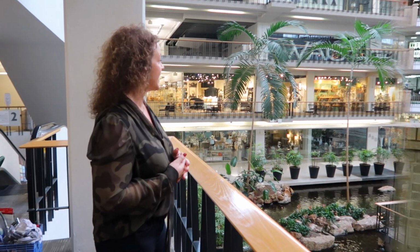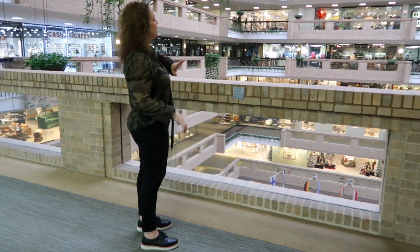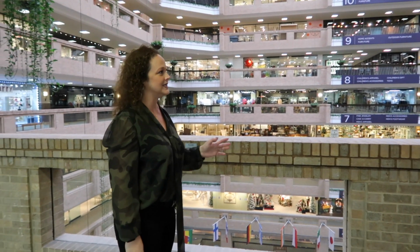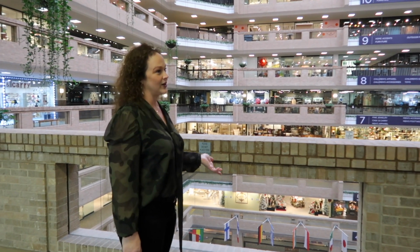So it's really awesome. We try to do a lot of different things for buyers, and one of them is the way we label the floors, because when you are in the building for the first time, it is a lot. And you're like, where do I go? What do I do?